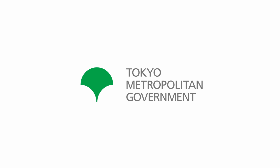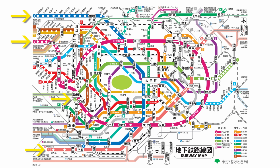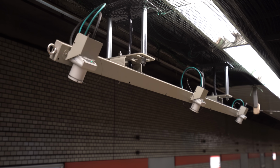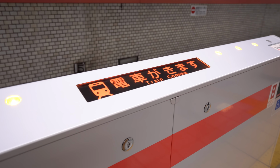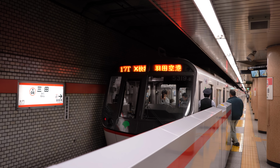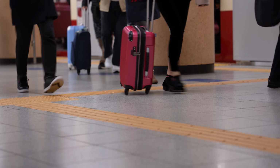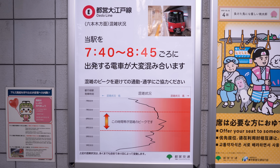So, the Tokyo Metropolitan Government, which hangs out in this building, runs these 4 subway lines on the map. And that's only 4 out of the over 150 rail lines in Greater Tokyo. Today, we'll see how these 4 lines are kept safe, clean, convenient, and on time. In fact, so on time that if there is a train delay, workers can go online and issue themselves a late slip.